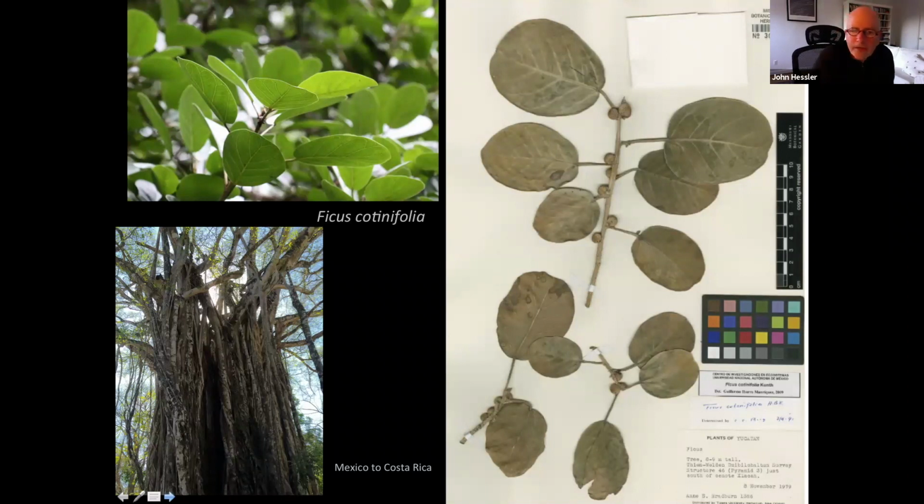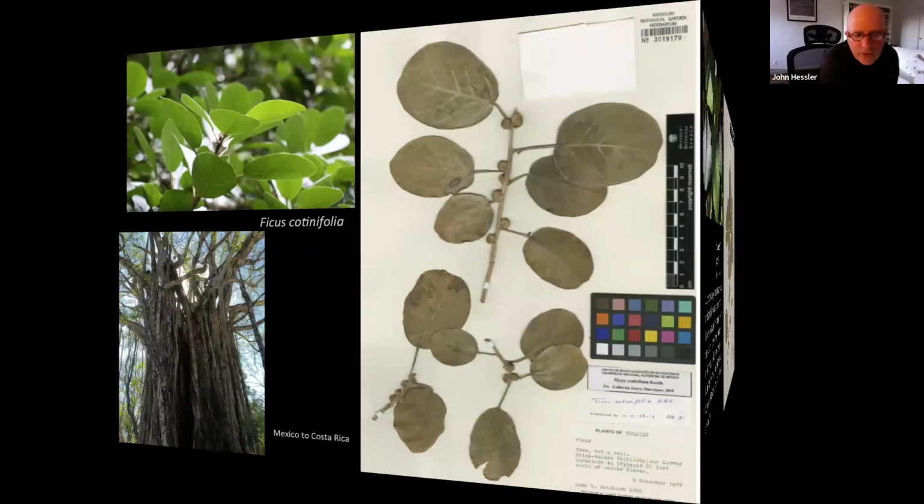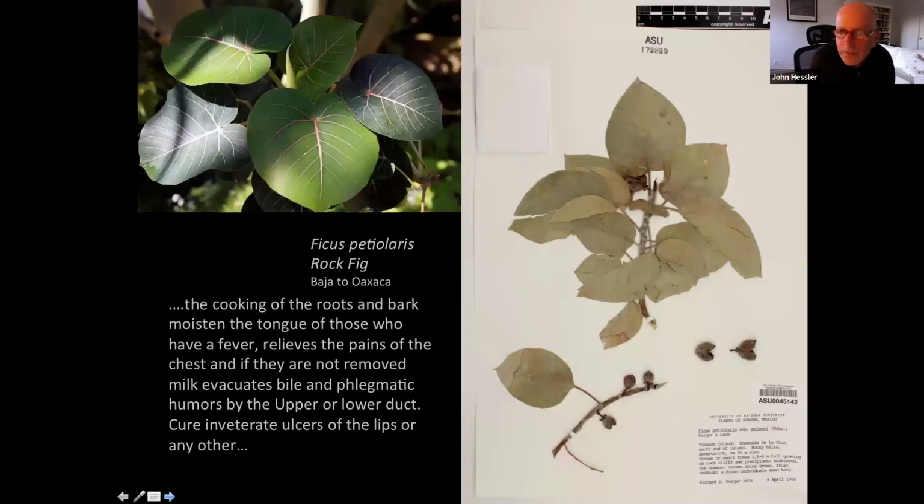Other ficus species, this is the one called the rock fig, and this is a very important one, and we're going to be looking at this one in a little bit more detail. You can see the leaf structure is very, very different. This one is talked about quite extensively in Francisco Hernandez's book that we've talked about several times in all of the sessions that we've done so far.